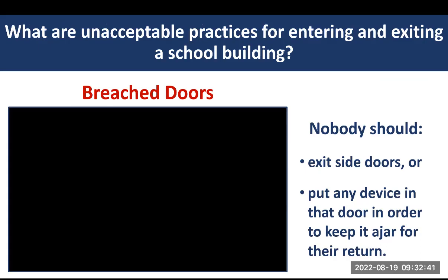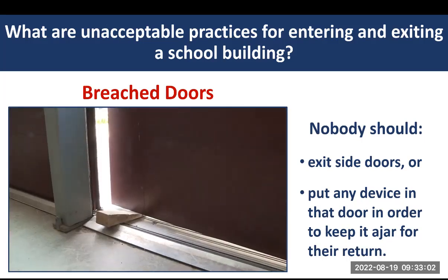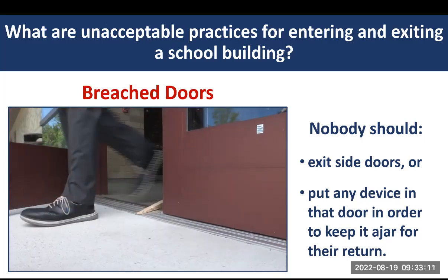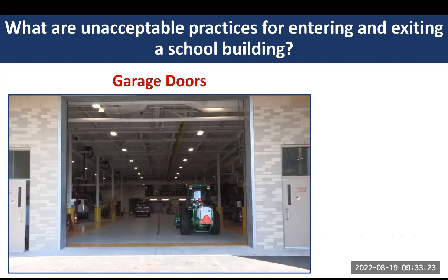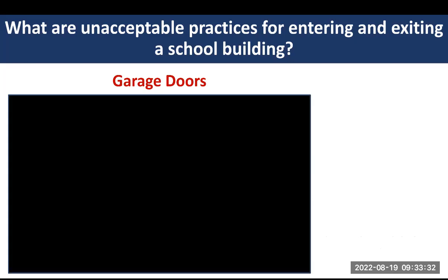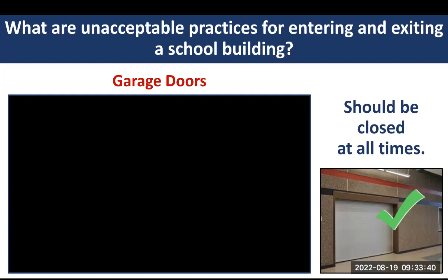What are unacceptable practices for entering and exiting a school building? Breach doors. Nobody should exit side doors or put any device in that door in order to keep it ajar for their return. Garage doors should be closed at all times.